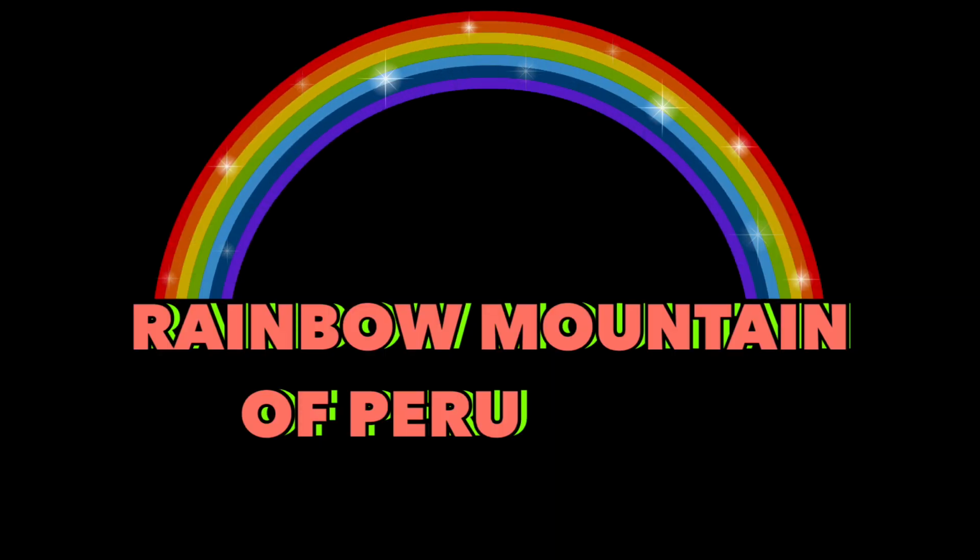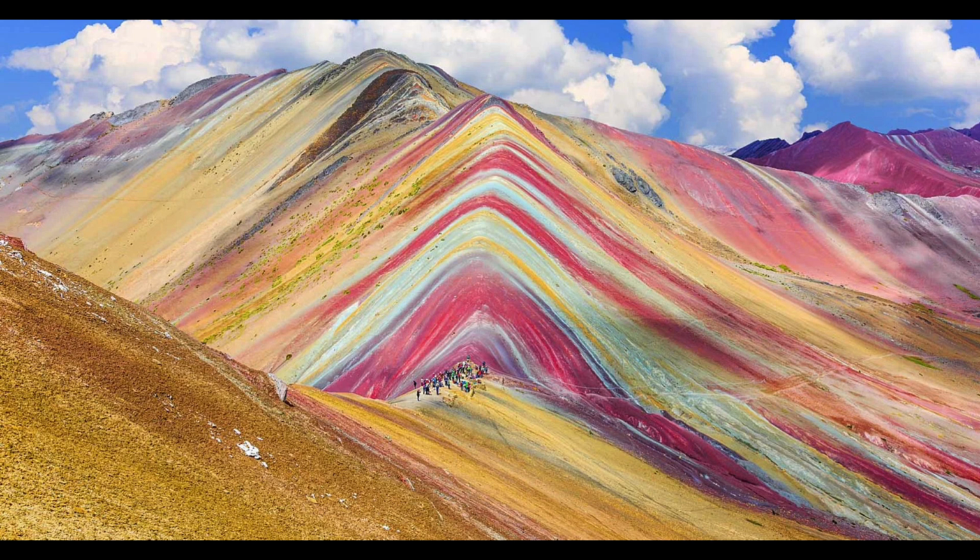Rainbow Mountain of Peru. Highly regarded as one of the most spectacular geological features on Earth, the Asangate Mountain, also known as the Rainbow Mountain of the Peruvian Andes, is marvelously striped with colors of all kinds. It also serves as a testament to how spectacular geology can be, with each layer representing a different mineral composition.